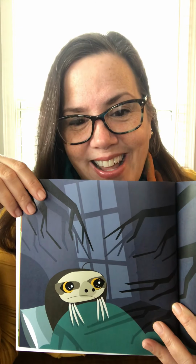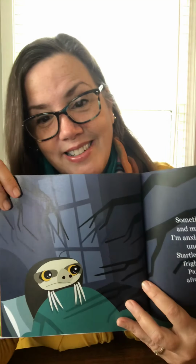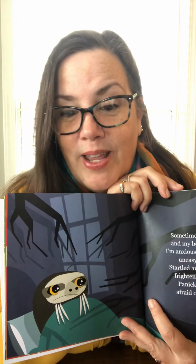Have you ever felt that way? Maybe you were watching a show that made you feel scary, or maybe you heard a story, or maybe it was dark and you heard a noise that scared you. We've all felt scared before. Sometimes we're just a little worried about something, and other times we're petrified, scared, like we can't do anything. We're so scared. So there's different words to describe those feelings.